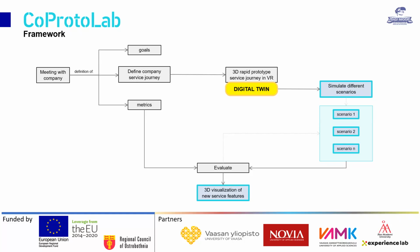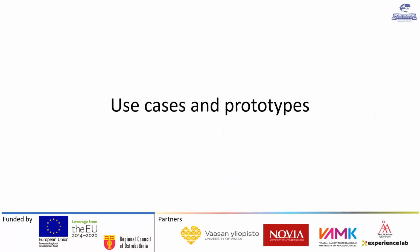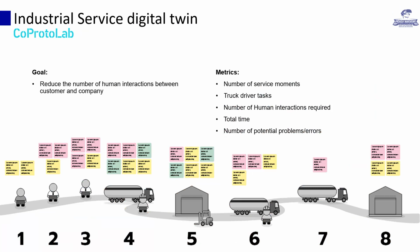And with this digital twin, we enter a very wide range of options where we can test different scenarios to see how the service can be improved, and even create or evaluate them in different ways. At the same time, this digital twin can be used for 3D visualization and as a comprehensive tool for marketing purposes. So this is how you can use CoProLab, and we have here a case that we can go through.